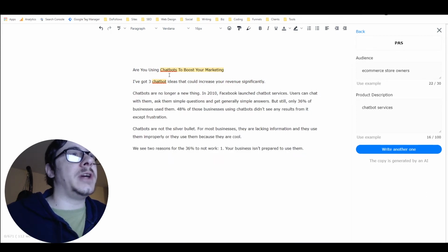Are you using chatbots to boost your marketing? I've got 3 chatbot ideas that could increase your revenue significantly. Chatbots are no longer a new thing. In 2010, Facebook launched chatbot services. Users can chat with them, ask them simple questions, and get generally simple answers. But still, only 36% of businesses use them.